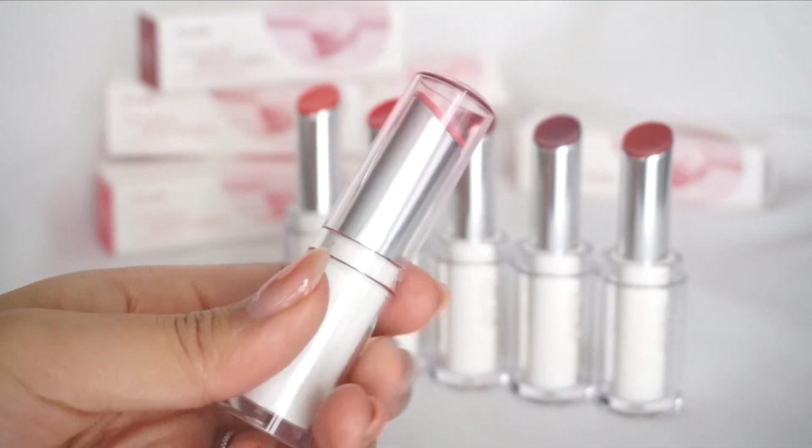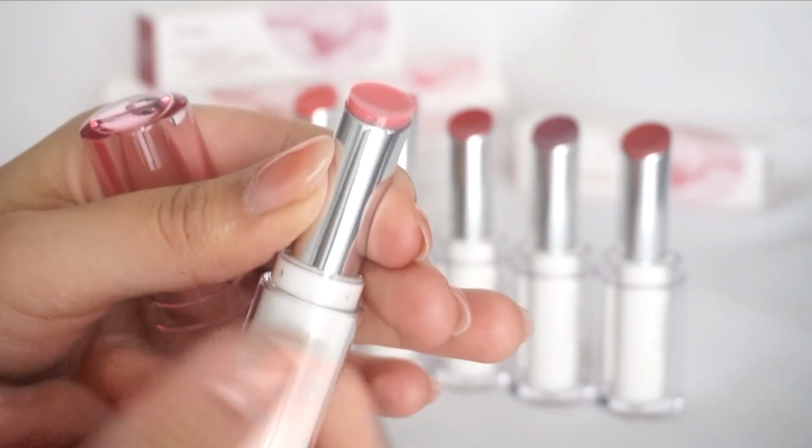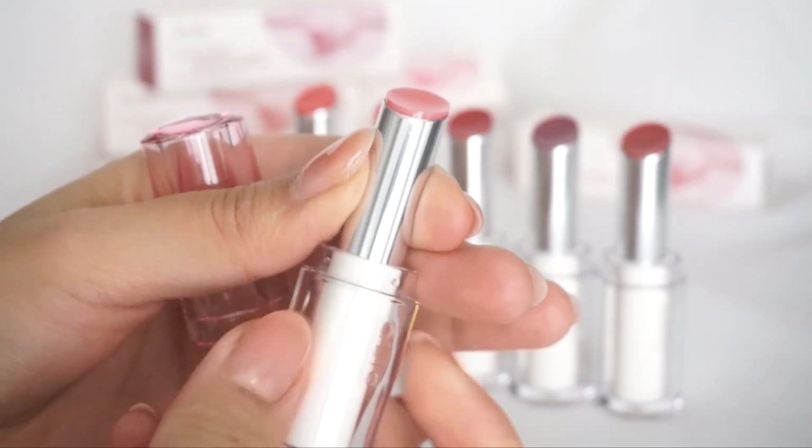For the Crystal Glam Balm, it's shorter. It is a balm packaging, so you twist to have the product come out and also twist to bring it back down. A little bit about this product: it's supposed to have a glazed-like gloss finish. All of the shade colors are also fruity shades.